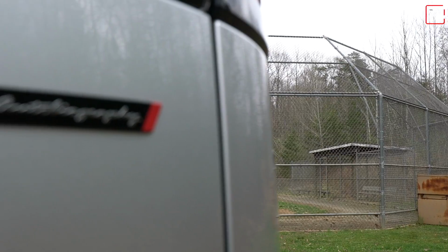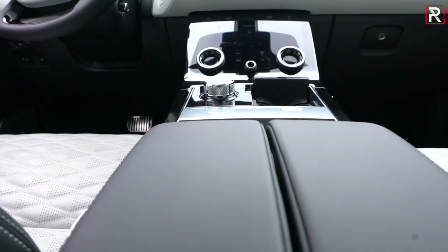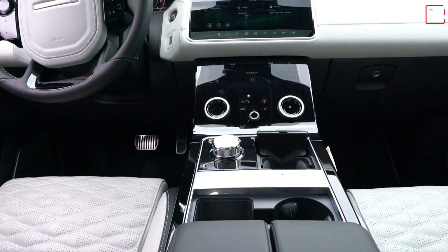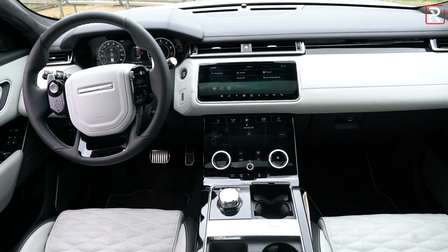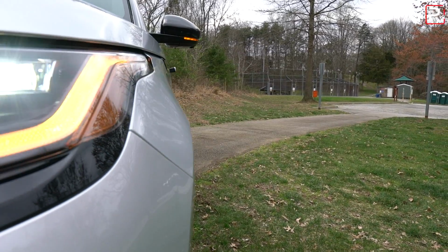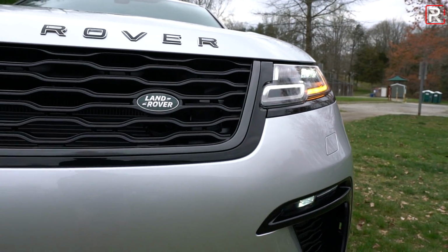Now my tester here is pretty light on the options. It has a total sticker price of around $96,000, which if you guys wanted, you could literally spec in the $10,000 paint and every option on this car, and you could easily spend over $120,000. But as you can see, when you keep the options in check, the Velar is actually a relatively good value.